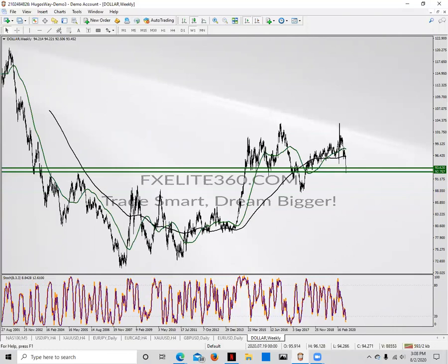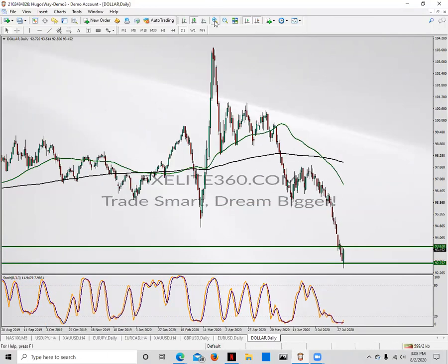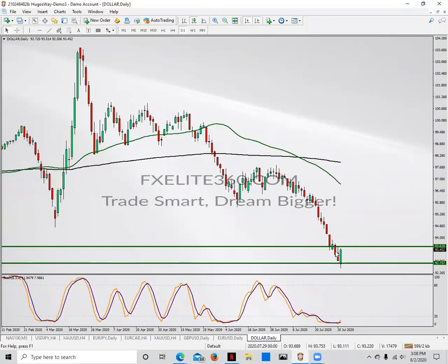Longer term, I believe dollar could go really high. But for right now, I am looking to buy. Let's look at the daily. If you look at the daily, like I said, right here, here, anywhere over here would have been a really nice area to get in. If you zoom in, we have a long daily bullish candle forming right now.